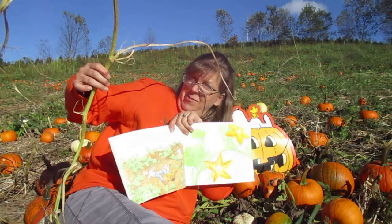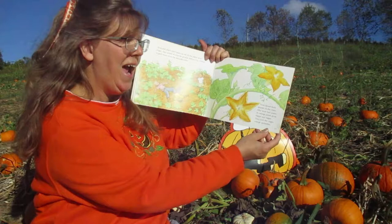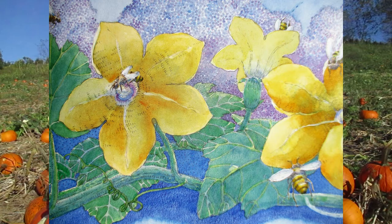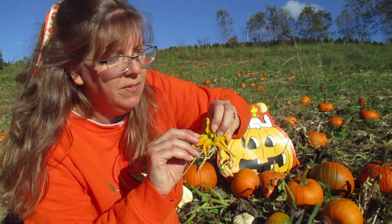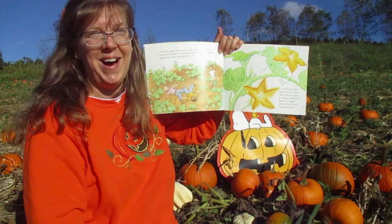Soon, flower buds appear on the vines. After each bud opens, its orange petals grow bigger and bigger, and they look like bright orange umbrellas. Like this flower, except it's kind of old and its petals have curled up, but you can see inside the flower. 1, 2, 3, 4, 5 petals.